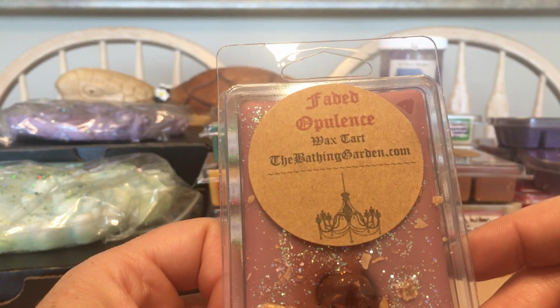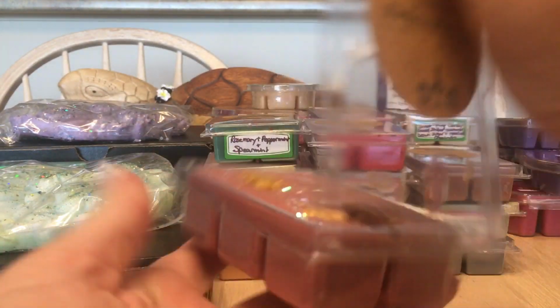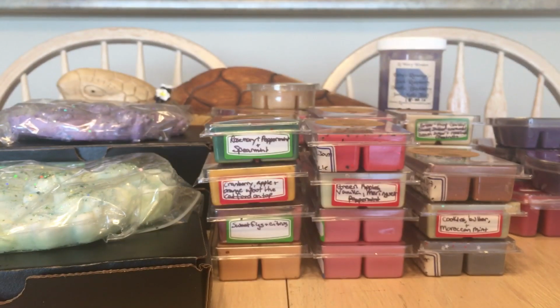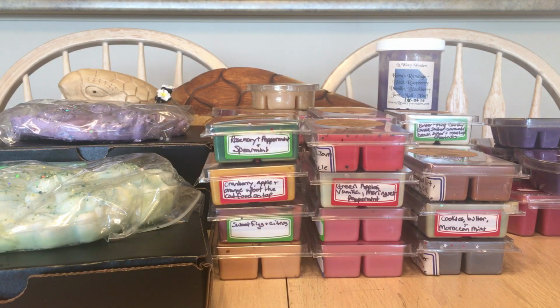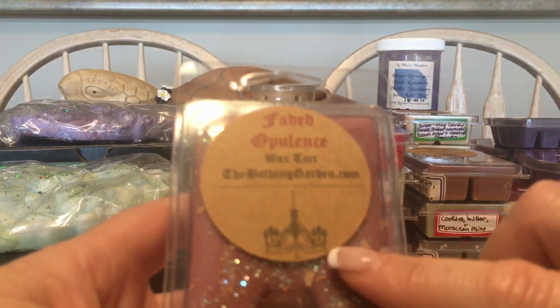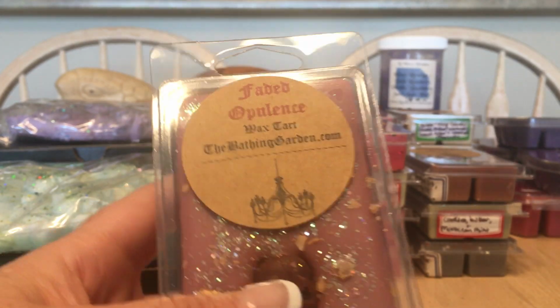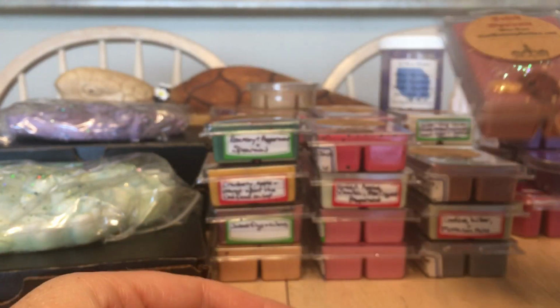And now we've got Faded Opulence. No scent apparently popped off, but Faded Opulence, I believe, is also on her website right now. There we have it. Oh, beautiful. It says zingy. There's this very familiar scent from when I was a child. I almost had it. It's a cola. There's definitely a cola scent in this one. Yes, it's a cola with something else. Anyway, if you like cola scents, you'd like that one.